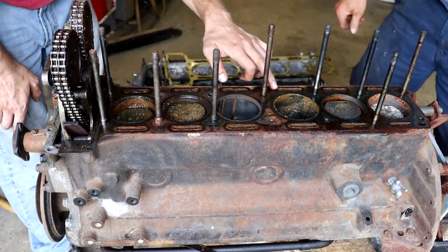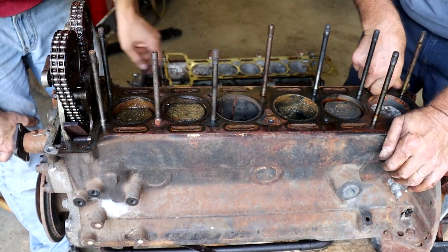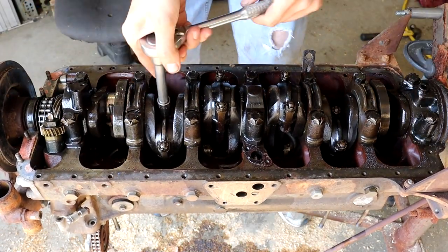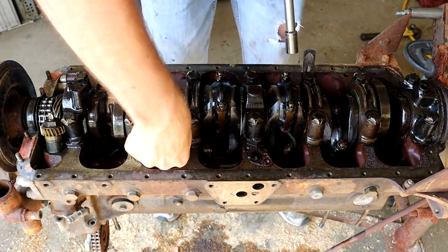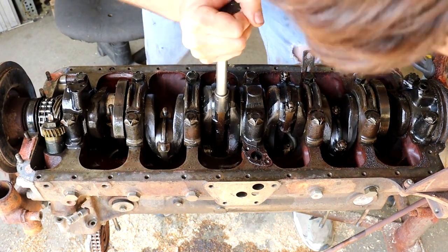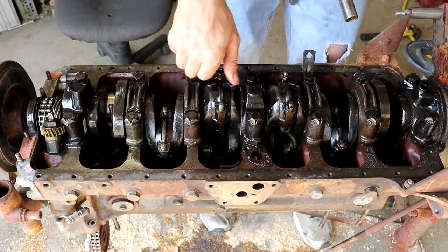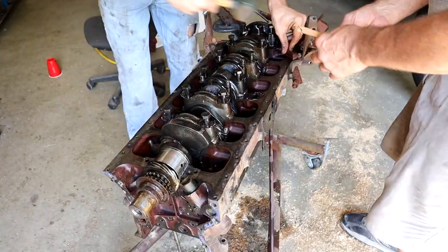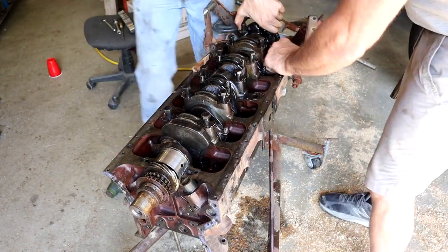And so once we got the head off and inspected the tops of the pistons here, we saw that this engine had actually been bored out at some time in the past. The cylinders were bored 30 thou over standard size, and that's the maximum rebore size for this engine. So whatever we have in terms of cylinder walls is sort of what we're going to get, and we can only hope to clean them up as much as possible.